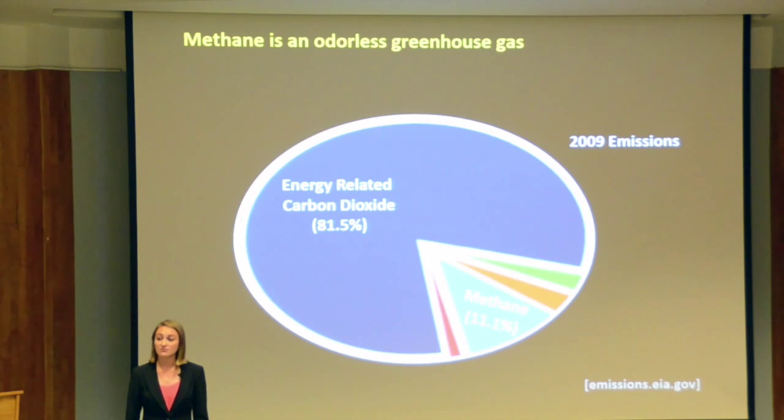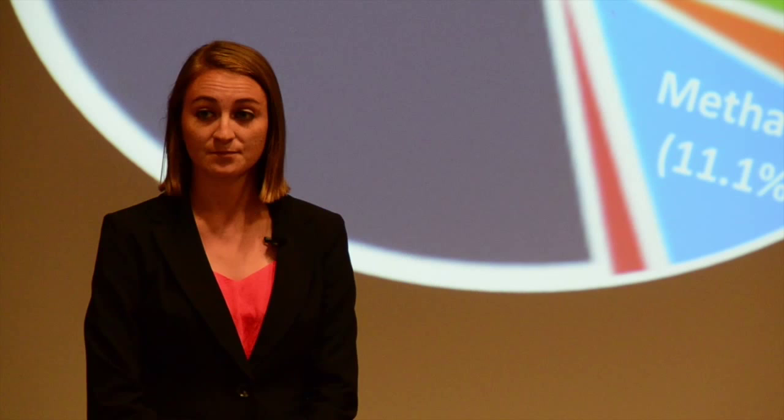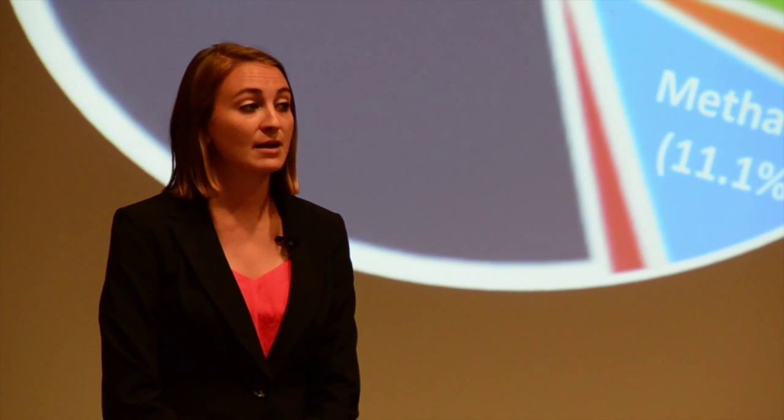According to the Energy Information Administration's U.S. greenhouse gas emissions by gas chart that you see here, methane is the second largest contributor to the greenhouse gas emissions in the United States. In 2009, methane made up 11.1% of the total emissions.